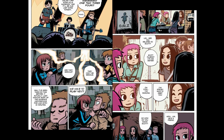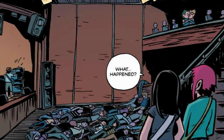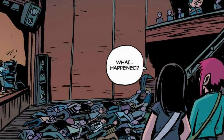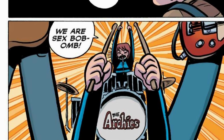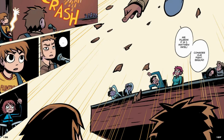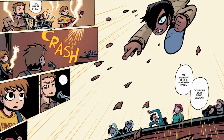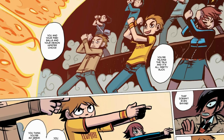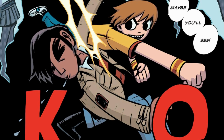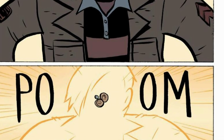Ramona and Scott's sister bump into each other in the bathroom and end up finding out that they have a mutual connection. When they leave the bathroom, they see the audience of unconscious people. Sex Bomb, Scott's band, gets on stage to start playing. That's when, out of nowhere, Matthew Patel breaks through the roof and fights Scott Pilgrim. Unluckily for Matthew, Scott is actually one of the best fighters in town, and with the powers of friendship, Scott defeats Matthew. When Matthew is defeated, he turns into a pile of coins, like in a video game.